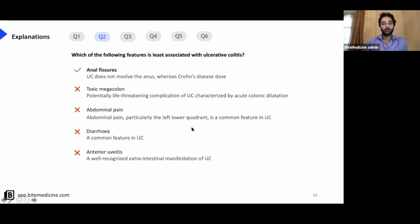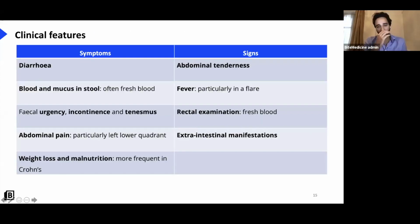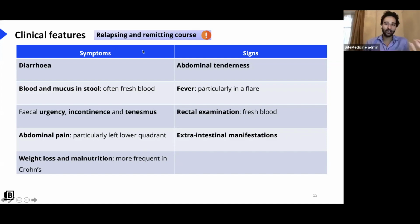Okay, moving swiftly onward, some clinical features. Some of these we have touched on already, but they are nice and simple. Before we touch on every single one of these, just one thing to point out at the top: UC, like Crohn's disease and a lot of inflammatory conditions, goes through a relapsing and remitting course. This basically means that there are periods where patients are symptom-free or relatively symptom-free, which is known as remission, and they then have flares of their symptoms, which are known as relapses.